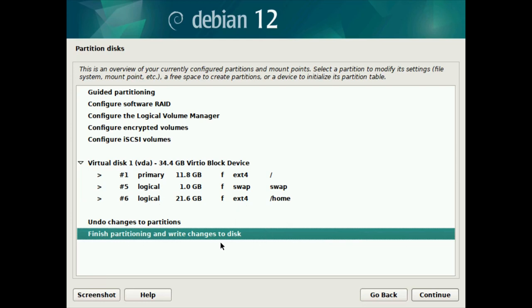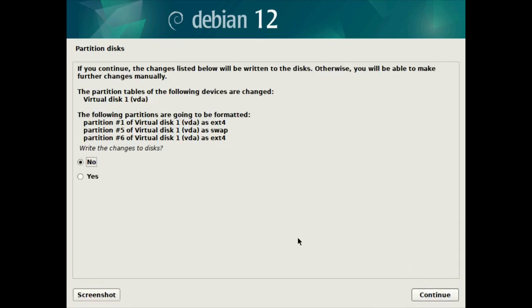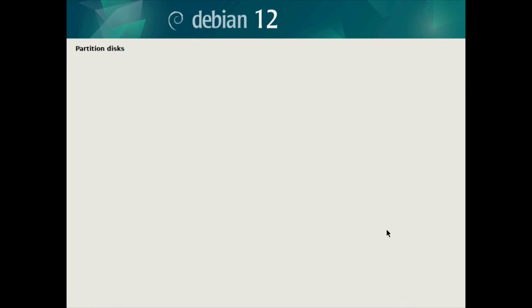Now it says it's finishing the partitioning and writing the changes to disk. This is your opportunity to stop if you made a mistake, because once you continue here, you can't go back. So I'm going to click continue, and you get one more chance. I was wrong about that. You get one more chance here, and if you don't want to write to disk, you can leave it at no, hit continue, and it'll go back. If I want to, I hit the down arrow and select yes, and click continue.